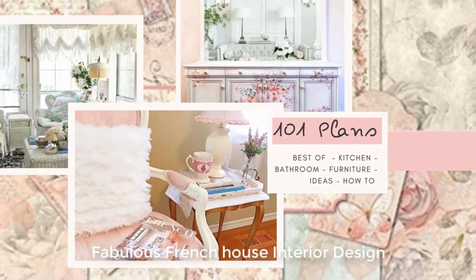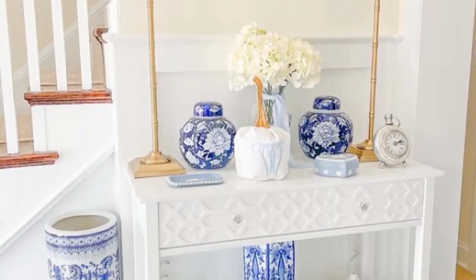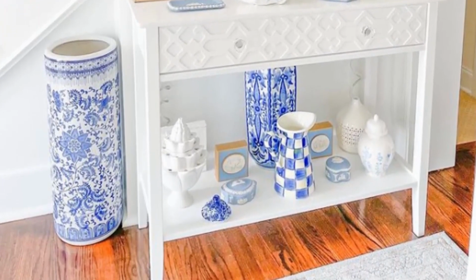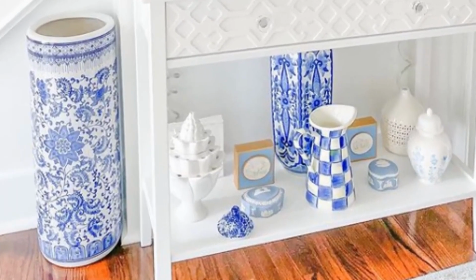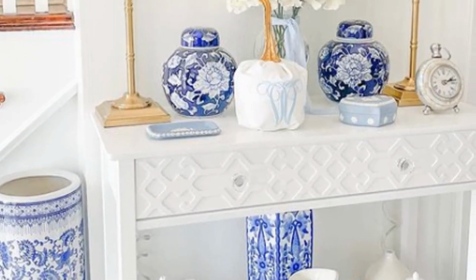Fabulous French house interior design. Home tour. Looking for blue French country ideas? Browse blue French country images for decor, layout, furniture, and storage inspiration.